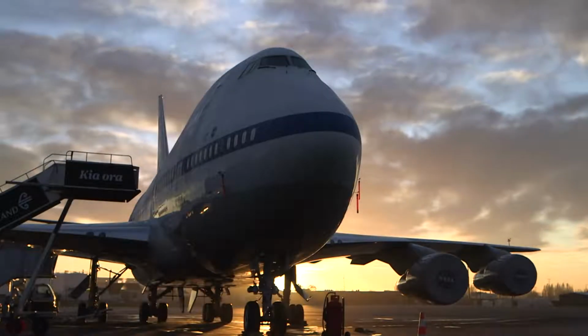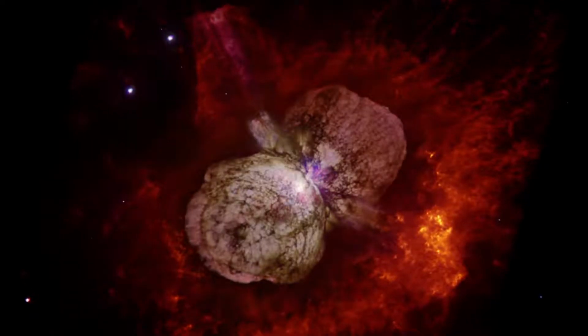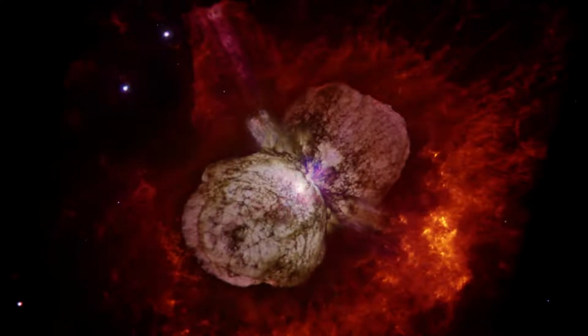SOFIA is an observatory. Observatories like it to be dark, so when it's summer back home, we come down here where it's winter, and we get the long nights and get to see stuff in the southern hemisphere sky. We were able to observe Eta Carina. I've never seen that target, so you learn something new on every observation.